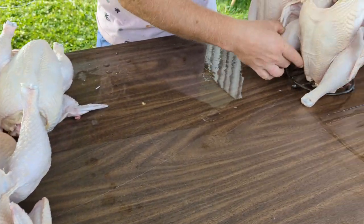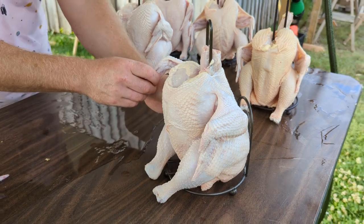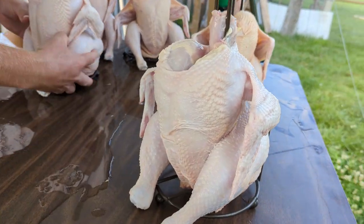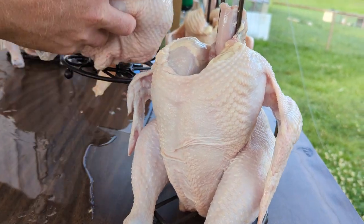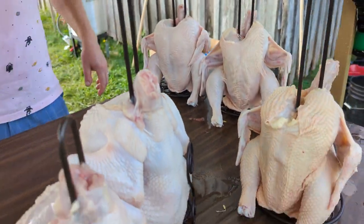We're having them drain off on these paper towel dispensers before we put them into shrinking bags. Just want to make sure that they are nice and dry. We are really happy with results so far.